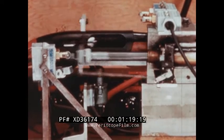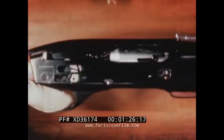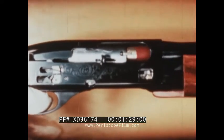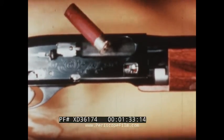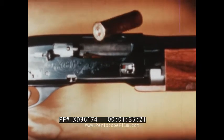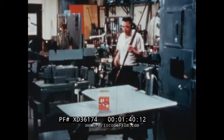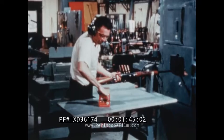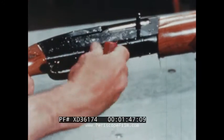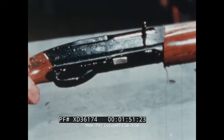We pounded the bolts with all kinds of simulated loads to find and eliminate any weaknesses in them. With high-speed photography, we analyzed the action at work. Here it reveals the perfect ejection of a fired shell and the smooth feeding of a new one. Over 500,000 test rounds were fired through these guns before they were ever put on the market, to make sure the Model 1100 could take it wherever you took it, like out for hours in a soaking rain.